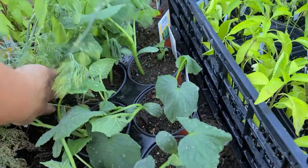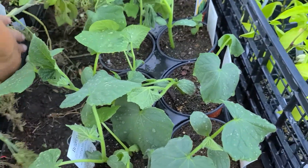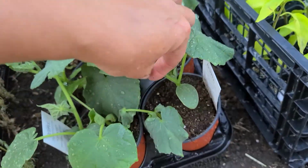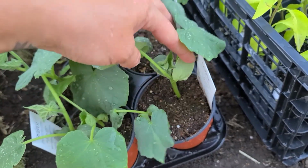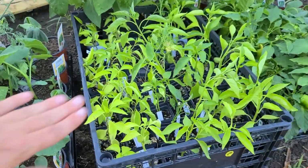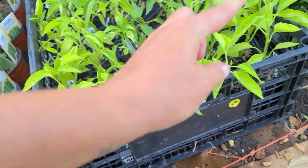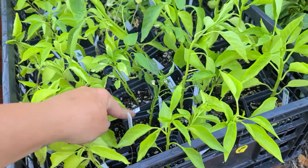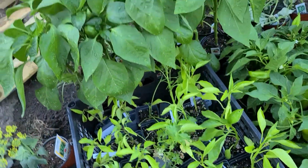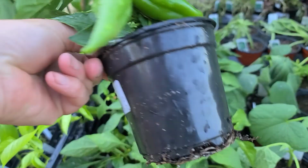We have a whole tray here of cucumbers. I think these are the pickling cucumbers. Yes, pickling cucumbers. There's like 2 cucumber plants in each one of these cups, which is great. This entire bed is full of poblano peppers and jalapeno peppers, and I think that's parsley in the middle, some more herbs. These are the little pepper plants I was just talking about.